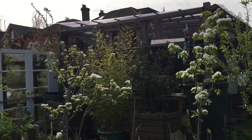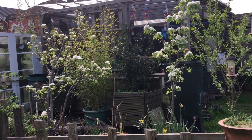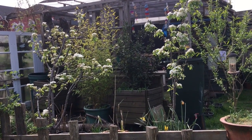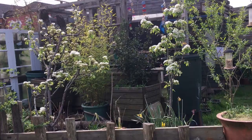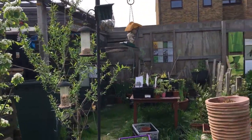These dwarf fruit trees are in flower. One is an apple and one is a pear, and I'm not sure which is which. Ask me in September.